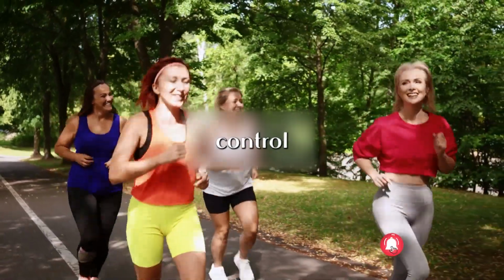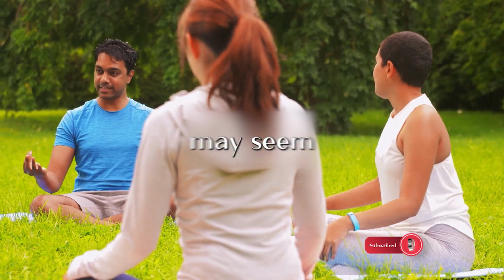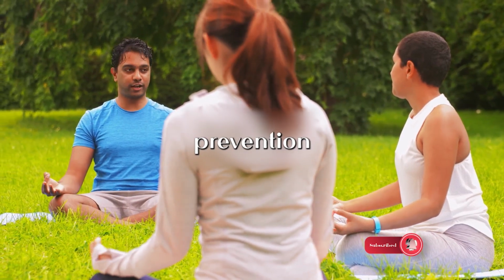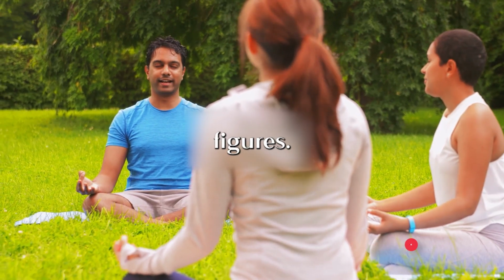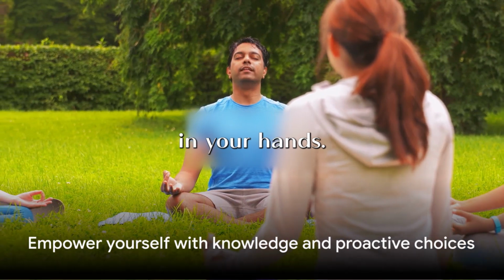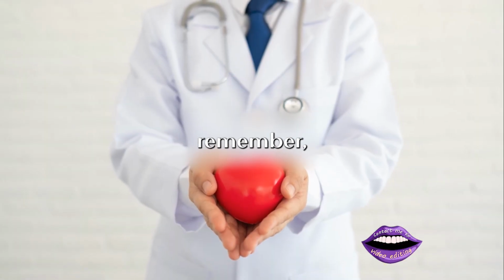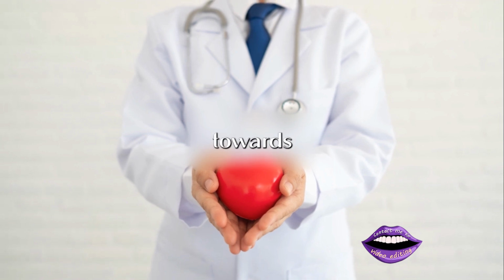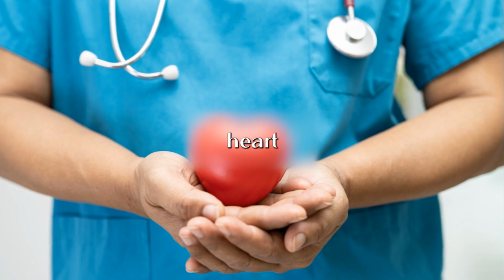In essence, prevention is about making conscious, healthy choices every day. It's about taking control of your health and not letting it control you. While the statistics may seem daunting, remember that prevention and early intervention can significantly alter these figures. The power to change the course of your health lies in your hands. So, take charge, be proactive, and remember, every step you take towards a healthier lifestyle is a step away from congestive heart failure.